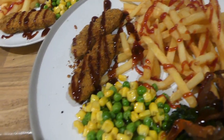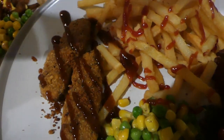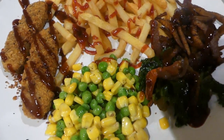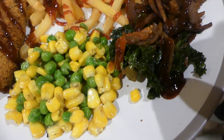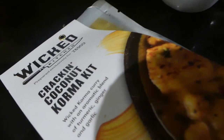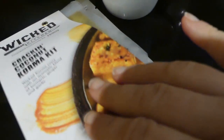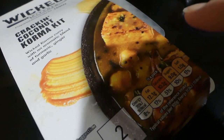So this is just a quick dinner. We've got the vegan southern fried chicken strips, veg, Ryan's cooked up some kale and peppers and other veg, and then there's fries. I was going to do this korma kit with some tofu. I've got smoked tofu baking in the oven a little bit because I didn't want it really soggy. But instead, I'm just going to make my own kind of curry.